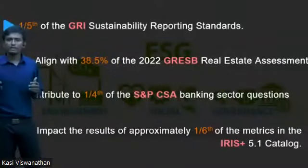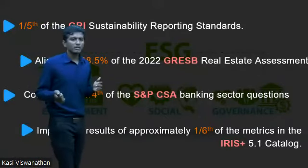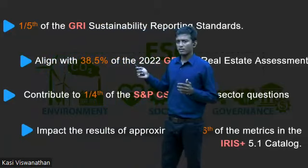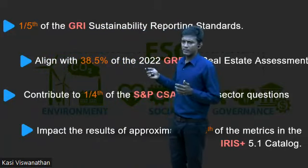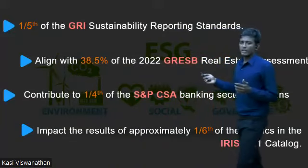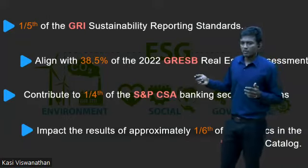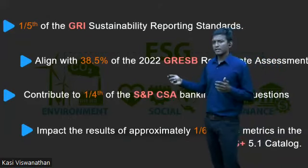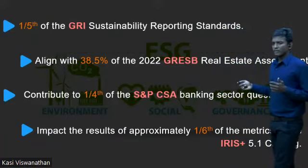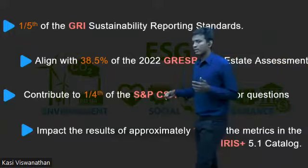And if you get WELL certification, then we are eligible for one-fifth of the GRI sustainability reporting parts. And if we get WELL certification, then we are eligible for 38.5% of GRESB and one-fourth of the S&P CSA reporting, and we are eligible for one-sixth of the IRIS+ requirements regarding the sustainability part.